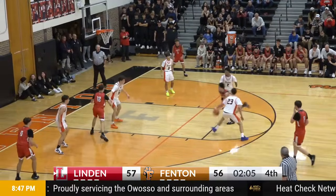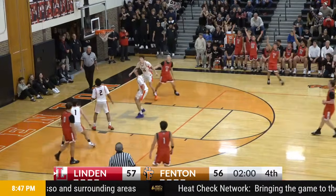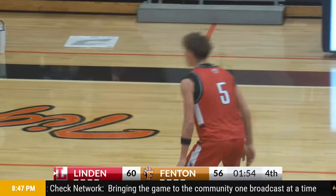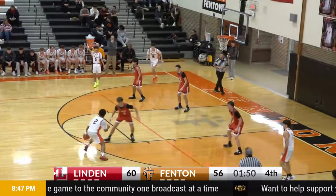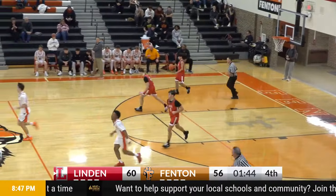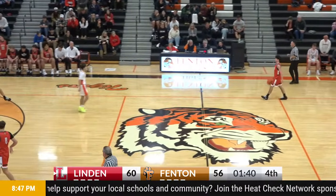It's a 1-point game. Zuniga back out to 3, inside, outside basketball, paying off for the Eagles. Team basketball. That was almost like a hockey assist. Zuniga down low, kick back out to the 3, bucket. Big time bucket there by Linden. Fenton going right back at him. Great spin move. Good offense, just missed the bunny.